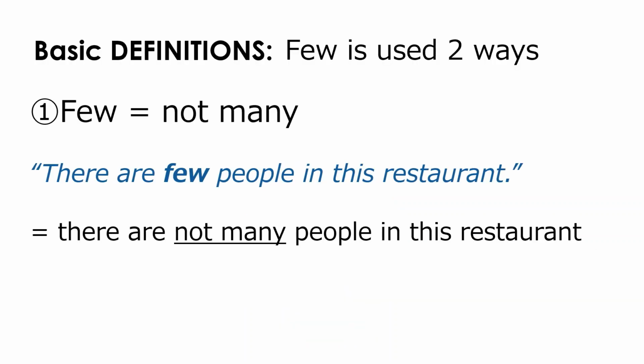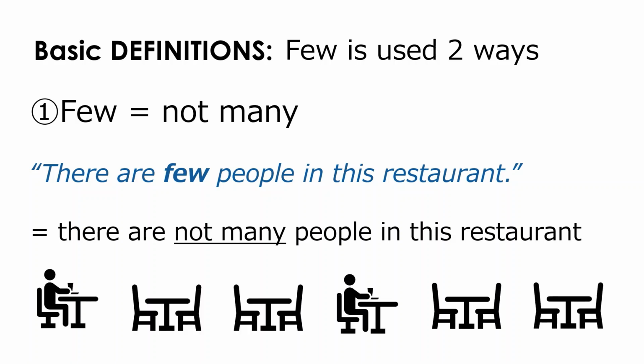Few is used two ways. Number one, few means not many. There are few people in this restaurant. This means that there are not many people in this restaurant.